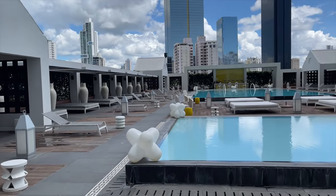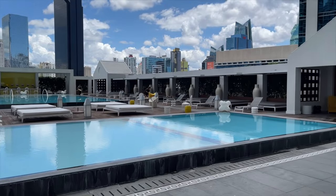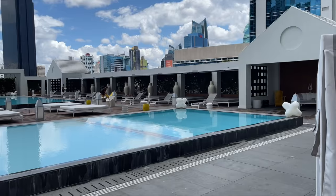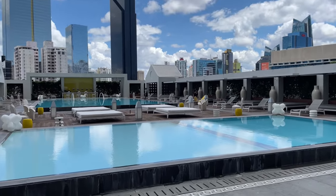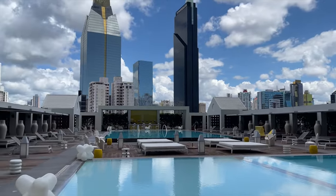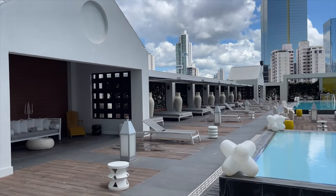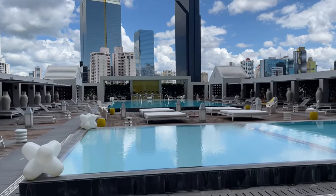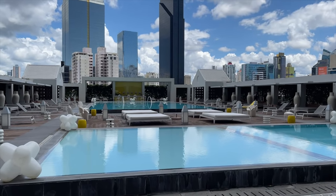This is the pool area at the U in Panama City. As you can see, it's a beautiful pool area. It's located on the 11th floor and it's right in the middle of Panama City, so you're surrounded by all the skyscrapers, and it's early, so it's still very quiet and peaceful out. It's so pretty.